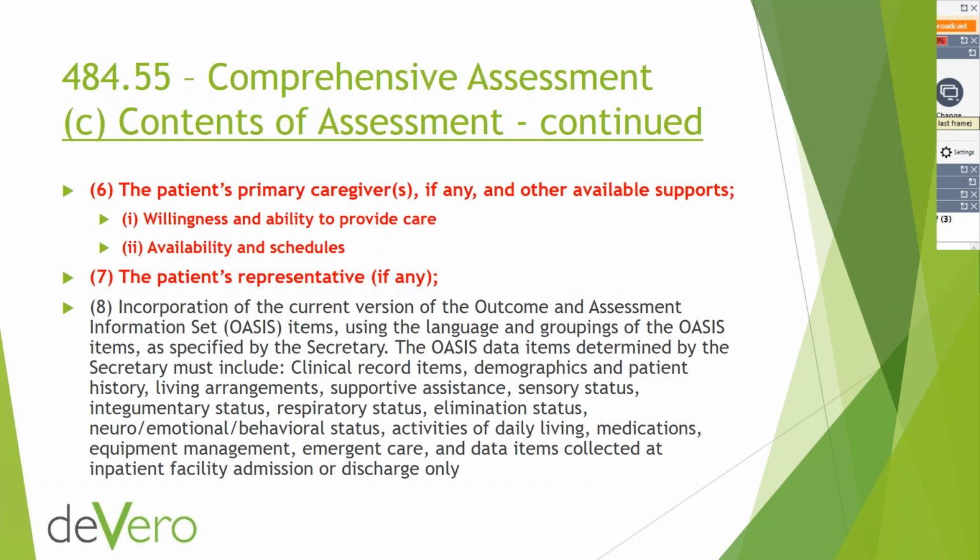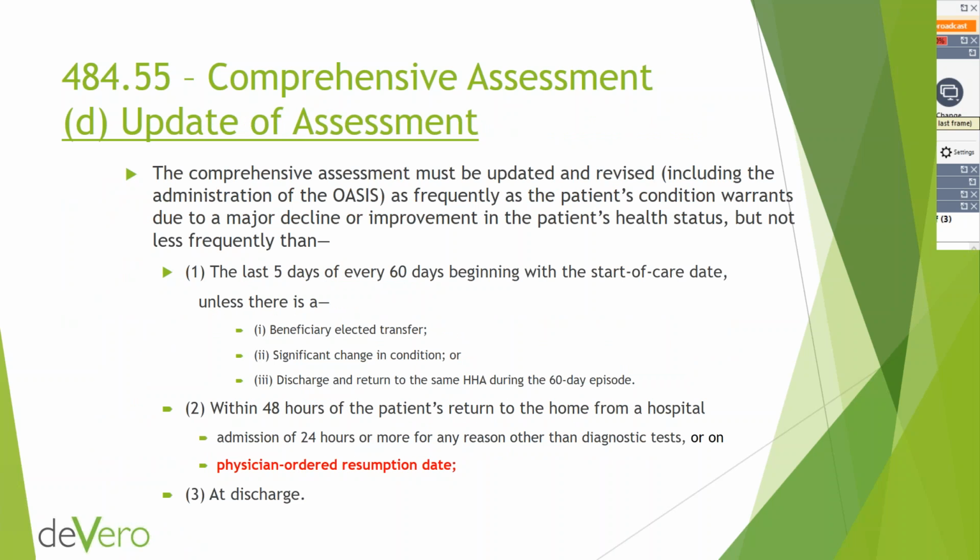The continuation of the contents of assessments is that you need to have in the assessment these specific items. The primary caregivers, which is probably already in your assessment, if any, and the available supports that the patient may have. The patient or the caregiver's willingness and ability to provide care is probably already there, but it needs to be if it's not. The availability and schedules is something that's probably not in most of your documentation that now needs to be there. And the patient's representatives must be identified, so as you're going through, these need to be reviewed and make sure they're part of your comprehensive assessment, if not already.